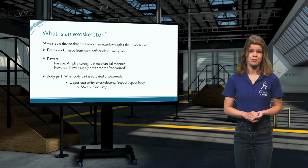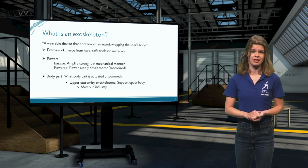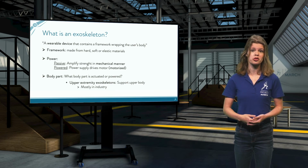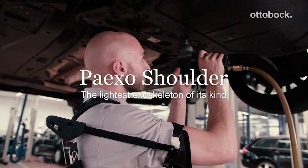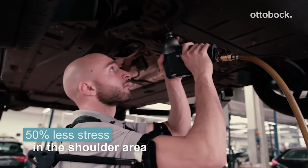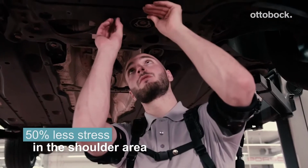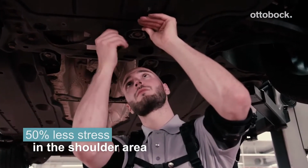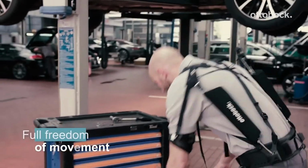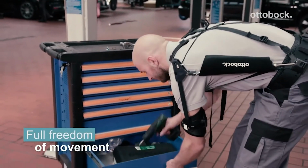The first of these types, upper extremity exoskeletons, are used to provide support to the upper body only, thereby augmenting the function of the shoulders, arms, and torso. This particular type is mostly seen in industries and workforces as a means to help heavy lifting work. A recent example is the Ottobock Pexo shoulder that relieves strain on the shoulder joints and upper arms while performing overhead work.